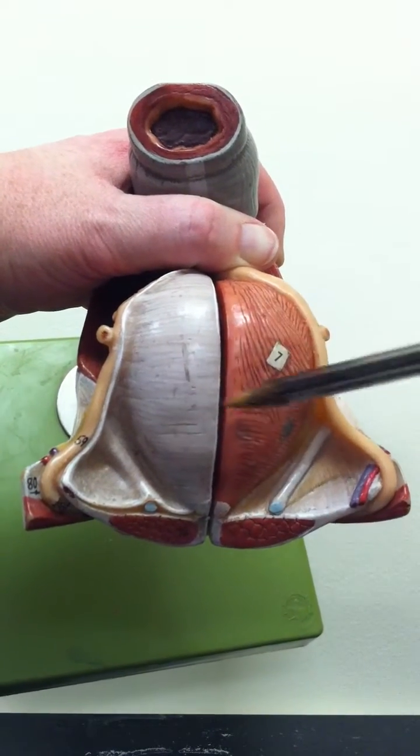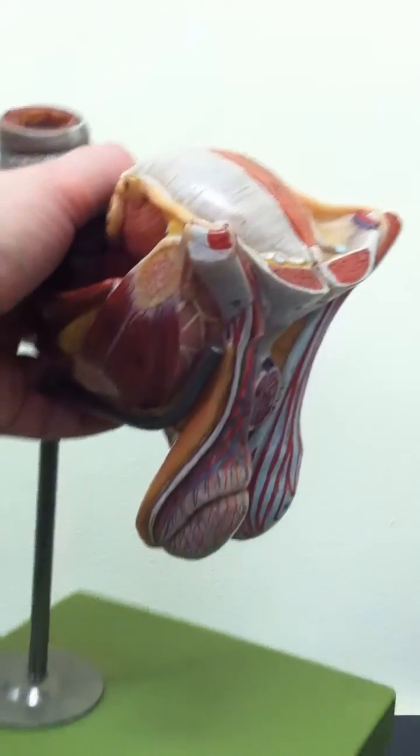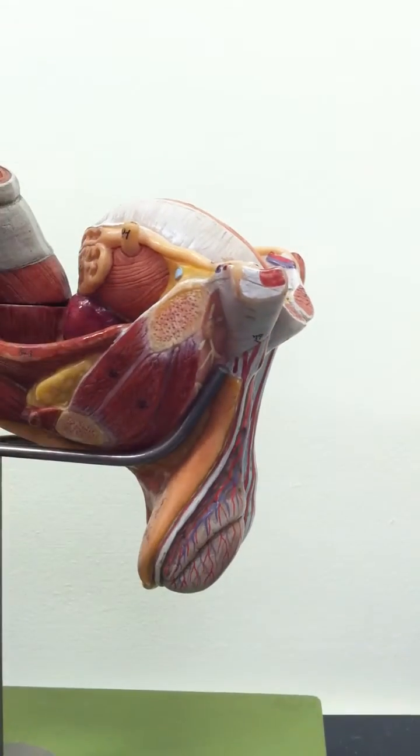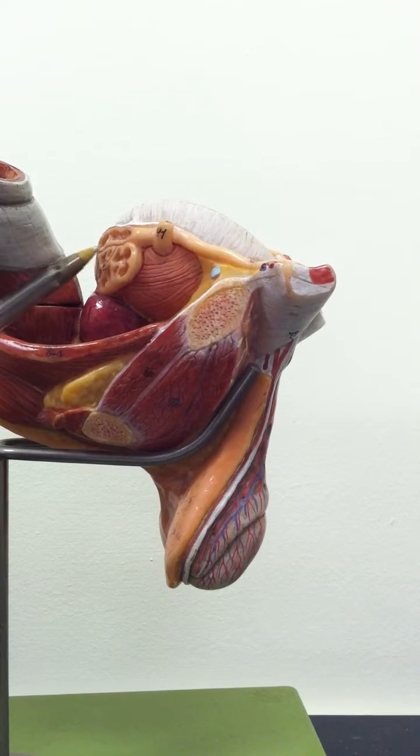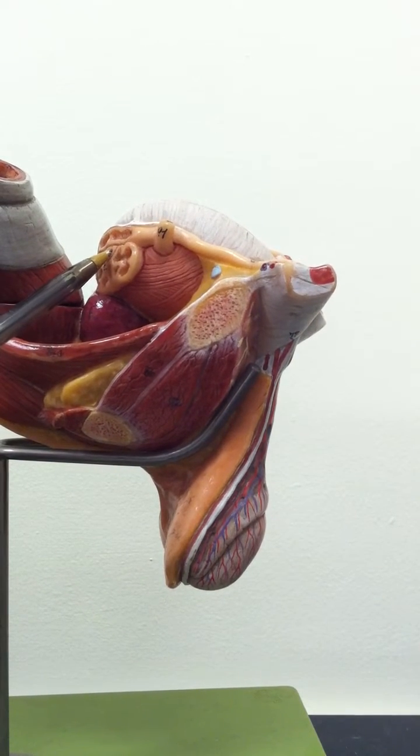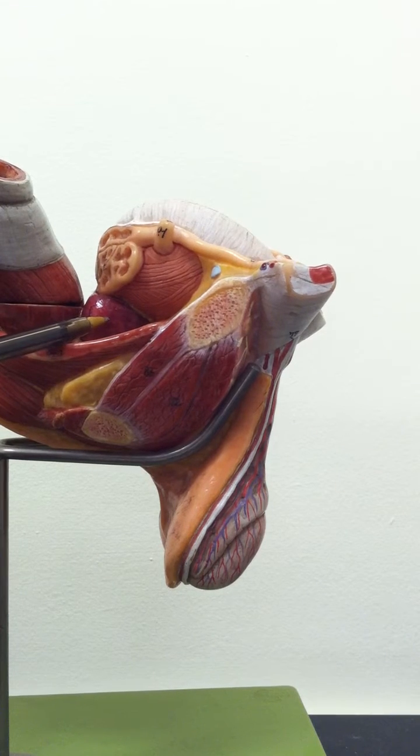So here's the large bladder in the male. So that was our ductus deferens. Working our way down around to the back here of the bladder. This lumpy part again is the seminal vesicle. And here we've got the prostate gland. Again, kind of a round ball underneath the bladder. I'm going to open this up.